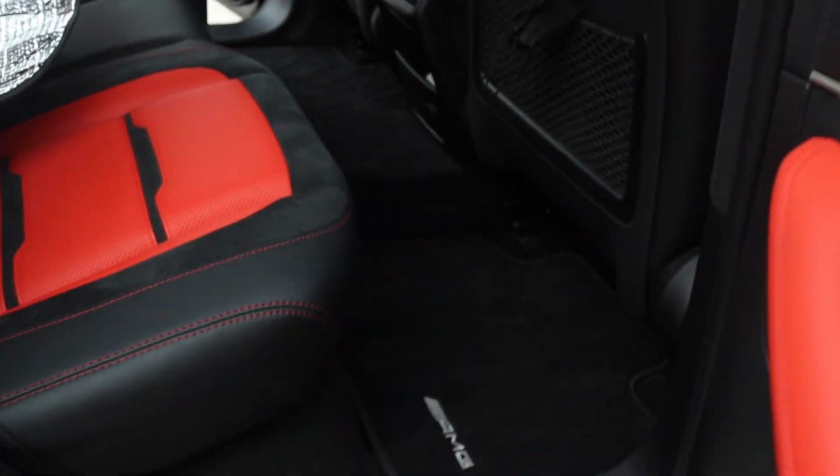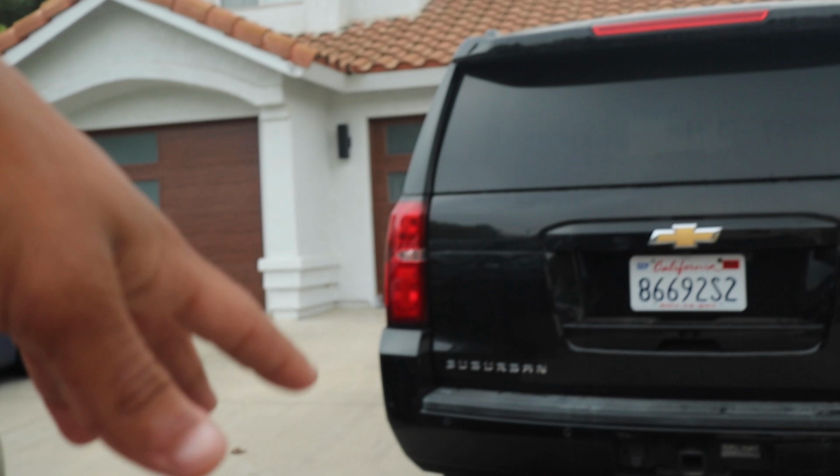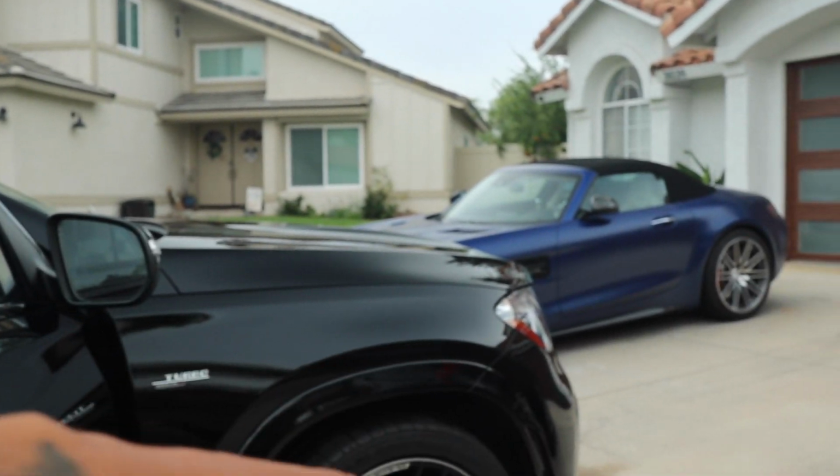Now what I'm about to go ahead and do is do this vehicle. I'm not gonna film that one just because I'm gonna try to get it done real quick. We're gonna pull this forward and then start doing that one. So let's go ahead and keep getting this working.